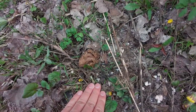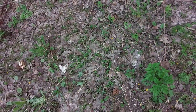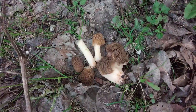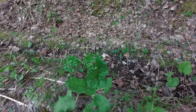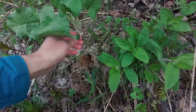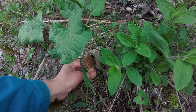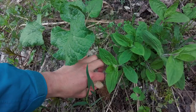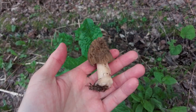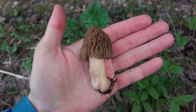One more which is apparently too old, but this is still a very nice find here. Something is hiding here. I have already uncovered it from the leaf, which was the second layer of camouflage. I think this is the nicest today. Well shaped, good size, and fresh and healthy.